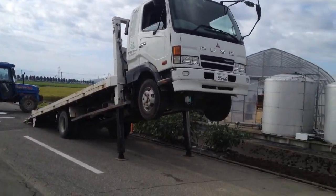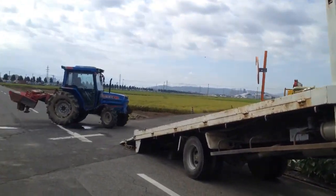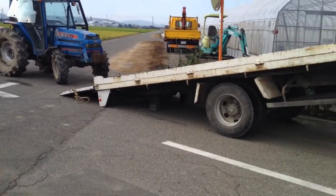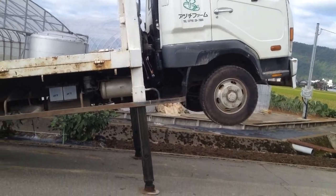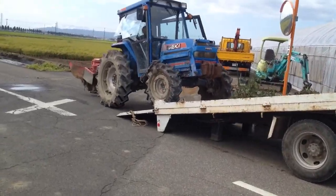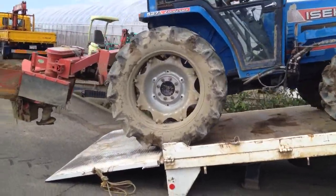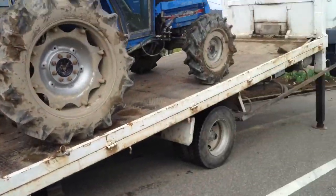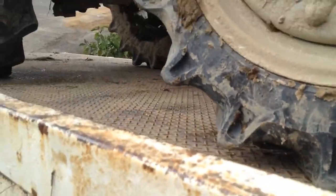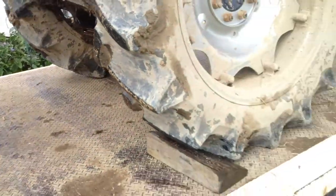You don't see this in the States, the Japanese innovation here. I've never seen this in the States. He's gonna be driving the tractor up there. Kinda cool how you lift the truck up. Drive the tractor right up there. That block under there.